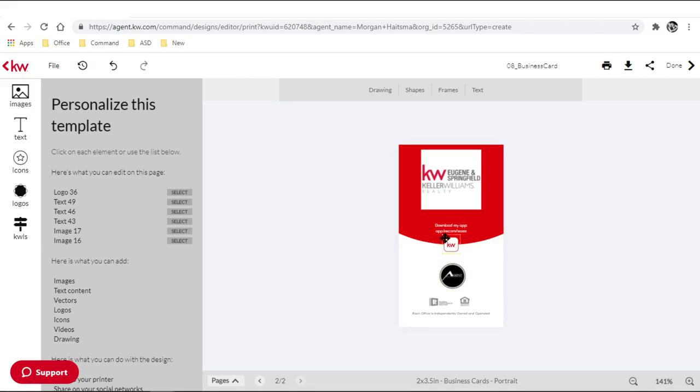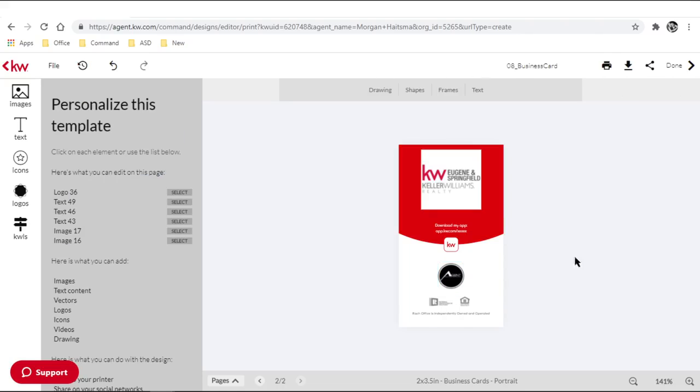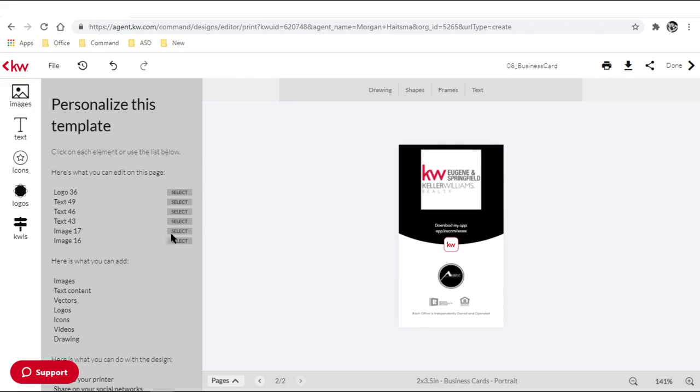And as you see, it looks a little off center. So I'm going to click it once, and left arrow, left arrow, left arrow. That looks about center. Again, if you don't like this color right here, we can change this as well. So boom, there you go.